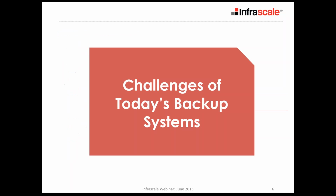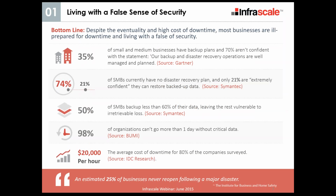All right. Well, let's turn then to the challenges of today's backup systems. And for anybody who's in the industry, you're going to be familiar with these concepts. Let's look at some numbers first and foremost. And the picture that these numbers paint really is that despite the high cost of downtime, most businesses are ill-prepared for it, and they're living with a false sense of security.